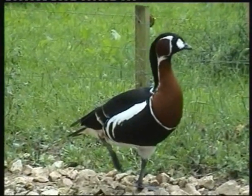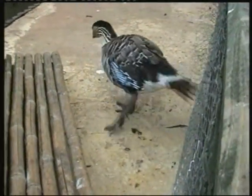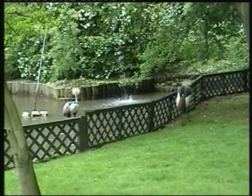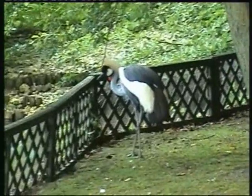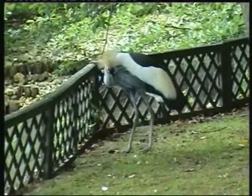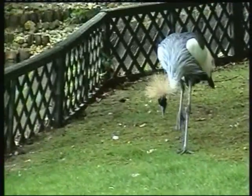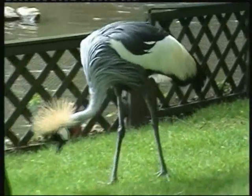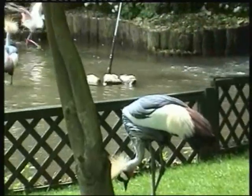Giving his leg a rest, aren't you? This one's doing a bit of a clean up. That's it. They tread so delicately, don't they? I thought he might be going to jump the fence like the other one did, but I hadn't got my camera running when the other one did it.